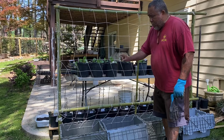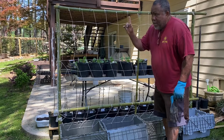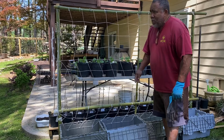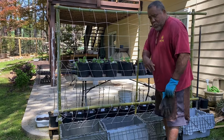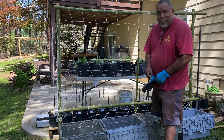Then we're gonna hit it with some Black Cow on top. Work that in, and then we'll do some bone meal, some blood meal, and 10-10-10 when the time comes necessary, okay? And we'll then get the plants in there, okay? That'll be the next step.